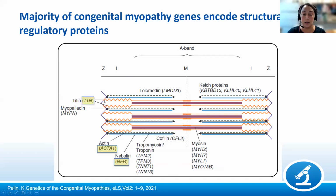There's also titin here, the largest protein in the human body. It is extremely important for the function of the sarcomere and extends from Z line to M line. And TTN, or titin, myopathies can lead to a number of various congenital myopathies.